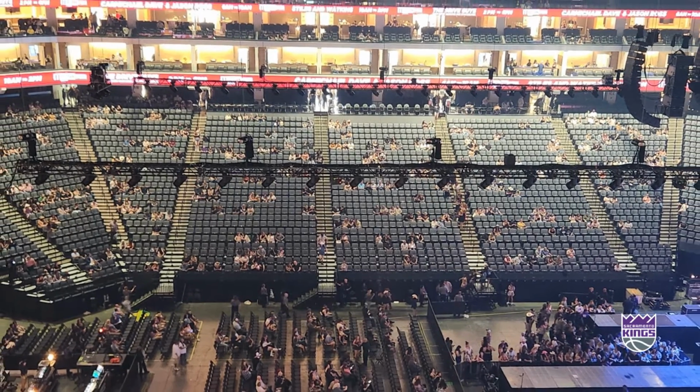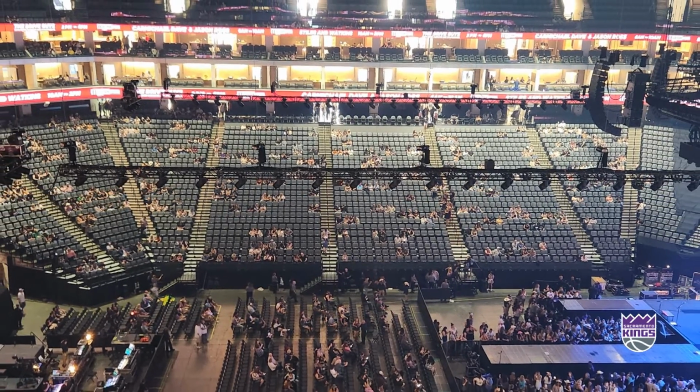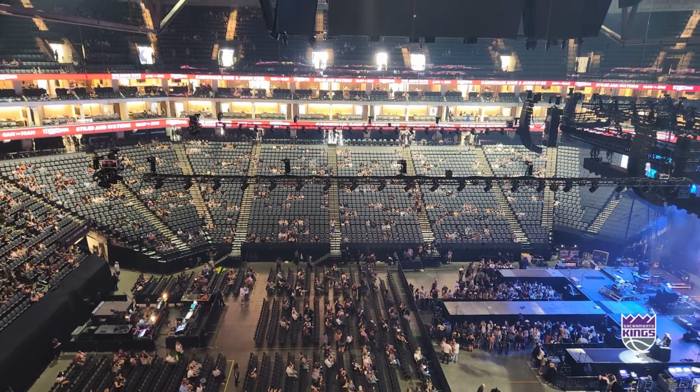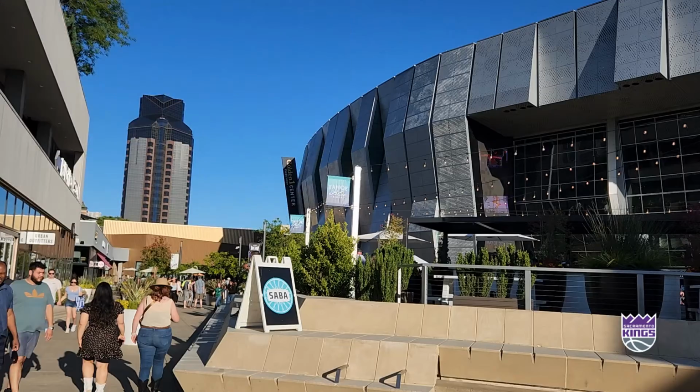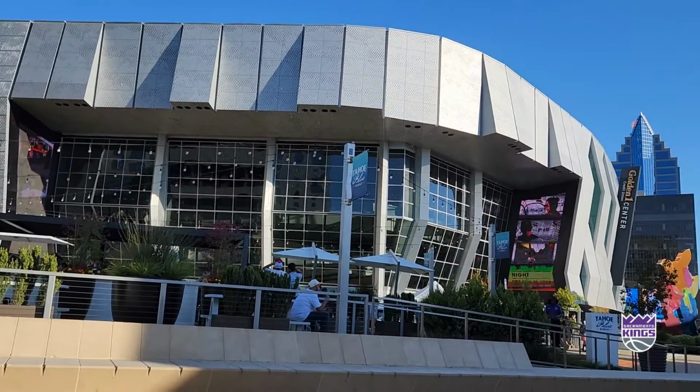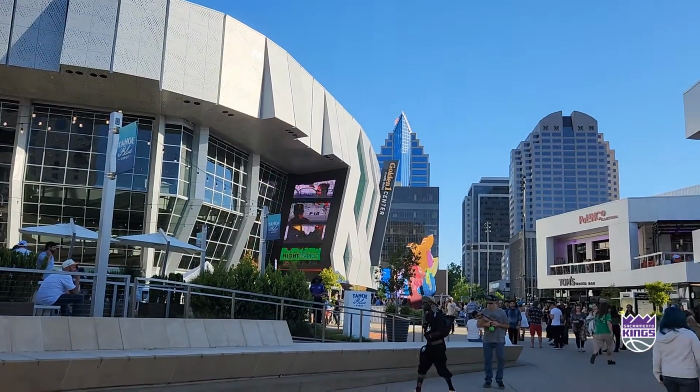Golden One Center opened up back in 2016. It has a capacity of 17,608 and it's expandable to 19,000. After walking around the outside of the arena and going inside it, I honestly think the outside of the arena is actually cooler.